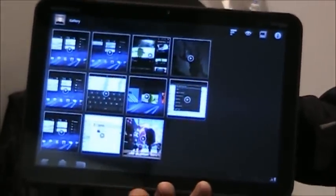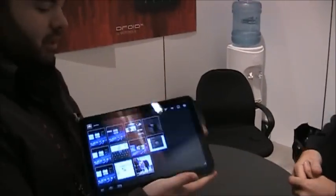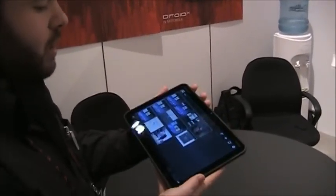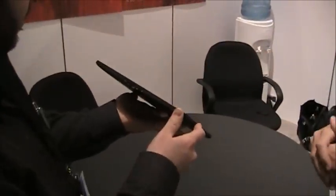Excellent, I agree. The weight is excellent, the size and the feel is very comfortable. Not too bulky. Is there any kind of expandability? It has a micro SD card slot. It won't necessarily be supported at launch, but will be a software upgrade. 32 gigs on board right out of the box.